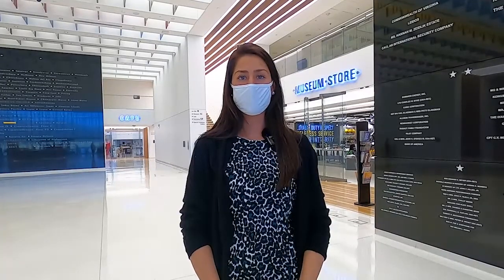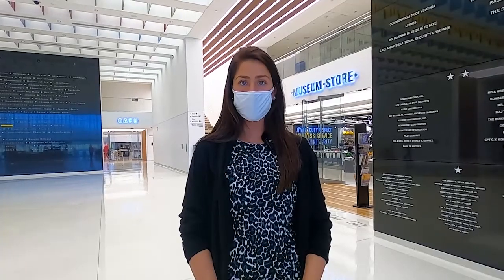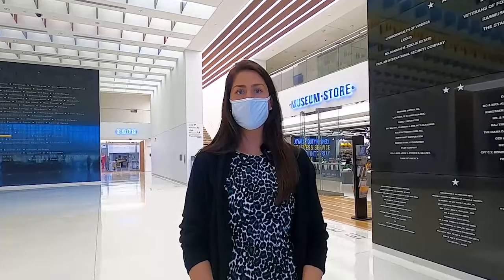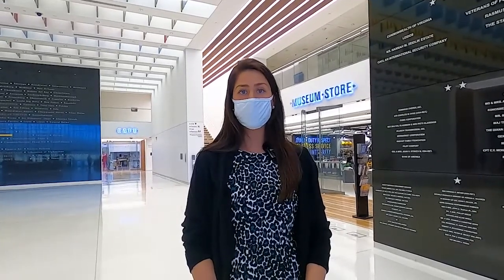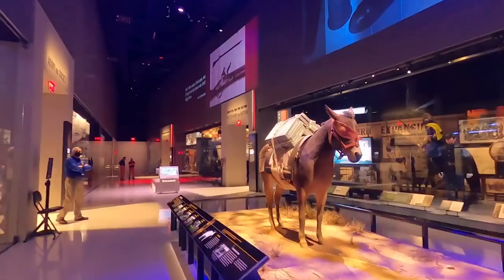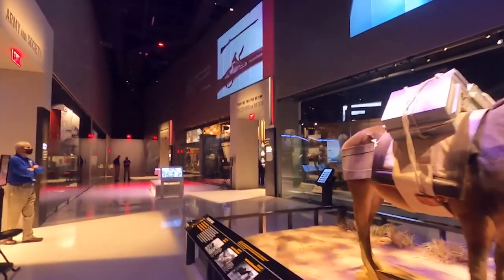Here at the museum, our staff is dedicated to making sure you feel safe during your visit. Following both the Commonwealth of Virginia as well as Army Health Protocol, we've implemented the following regulations: time ticketing to make sure you are socially distant while visiting, wearing a mask at all times, as well as frequent cleaning.